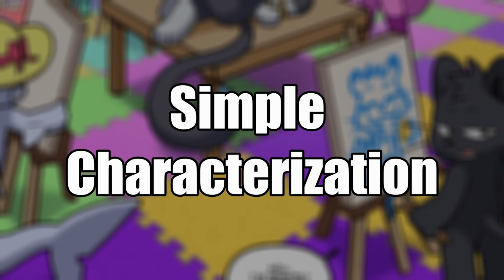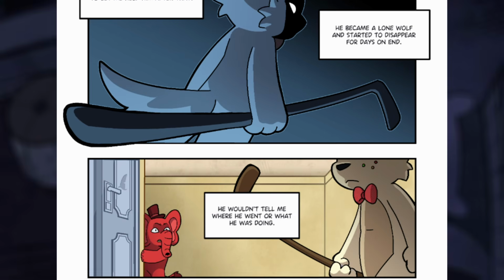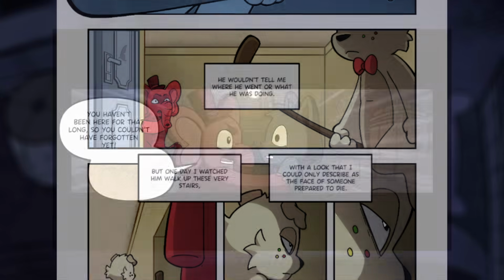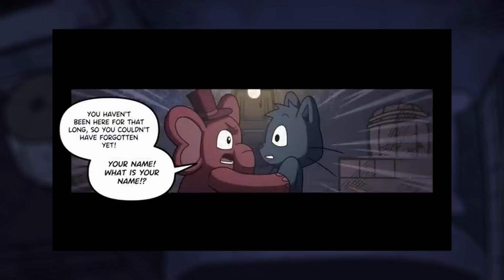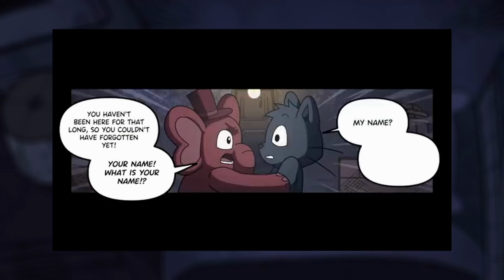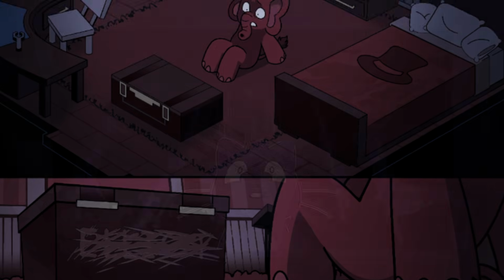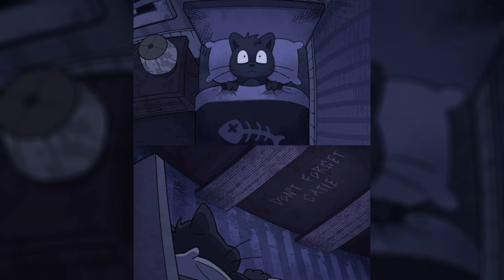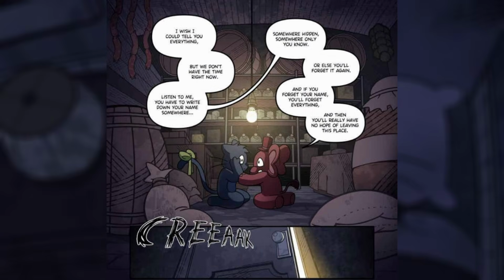Simple characterization. I've talked about the characterization a little bit already, but I want to go into it more heavily. In the Backwards House, the environment causes you to forget about who you originally were over time, and the only known way to remember who you really were on the outside is by remembering your name. If it's scratched out or if you yourself forget it, then everyone else who knew it also forgets it. So, characters write their names down secretly since Mother doesn't want them to remember who they are, since if she found their names, she'd just scratch them out.